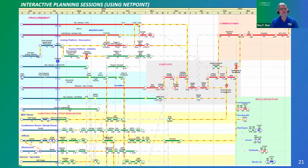We take this as a deliverable, and we can then go into Project Summit and present it in a different way. One of the things I want to highlight here is that I'm pretty sure a lot of you have participated in a lot of interactive planning sessions before.